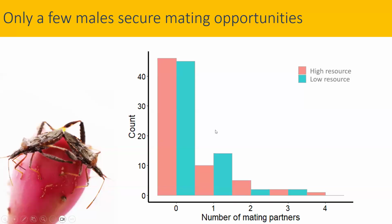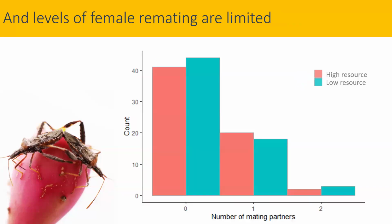Just looking at the skew of mating success, the number of mating partners males have, and ignoring the red and blue different treatments, we can see that the majority of males were never seen mating over the course of 5 days. Only a couple of males had multiple partners, seen mating with 3 or more females over the 5-day experiment. So there's this really strong skew, as we would expect from a resource defense mating system, where males use their weapons to monopolize access to the resource and prevent other males from mating.